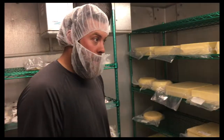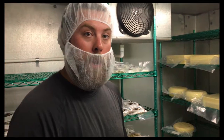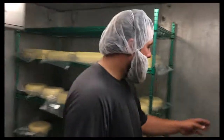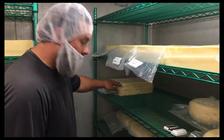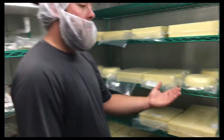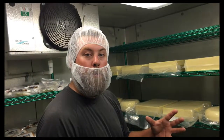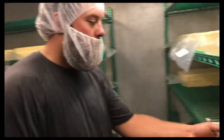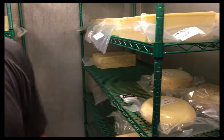We're going to leave them till about Christmas time to cut the rest of them, so we have a sharp cheddar. But we have bacon cheddar too. That's actually bacon and cheese. And then we have pepper jack, and then we have different little rounds that we just couldn't fit in the full 25-pound block. So we made little experimental rounds and stuff.